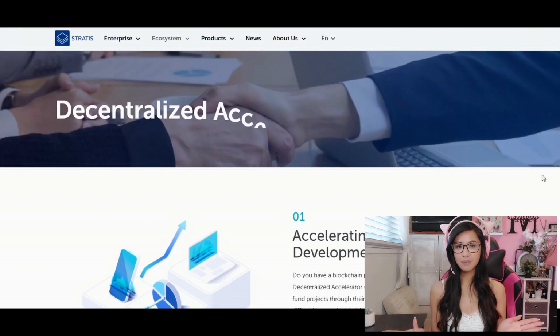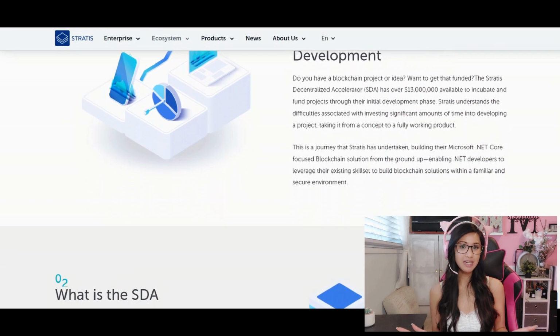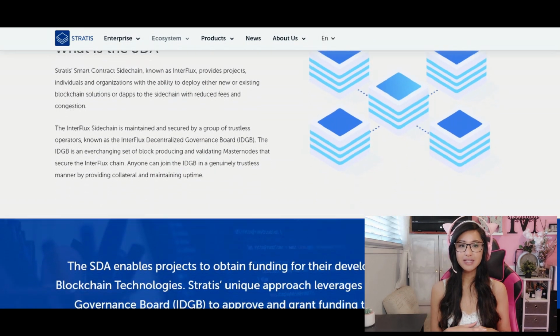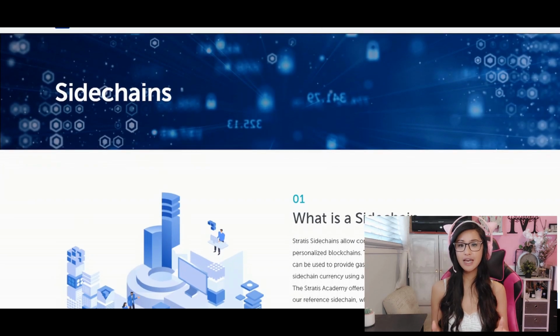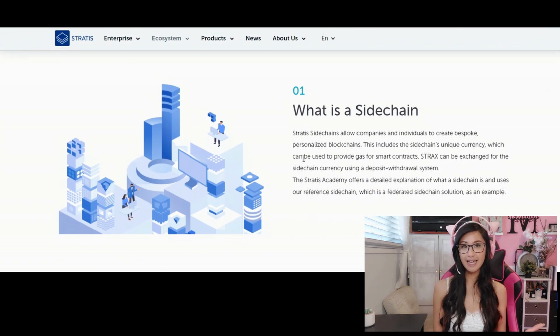Let's switch gears and talk about one of my most favorite things, the Stratis DAO. Stratis is all about community, and their DAO is proof of that. Running on their Cirrus sidechain, the DAO is designed to fund developers who are building on Stratis. They've set aside a hefty chunk of the Stratis tokens just for this. So if you're a developer looking to bring your blockchain idea to life, Stratis is saying, we got you.